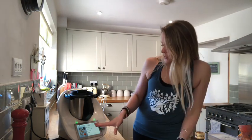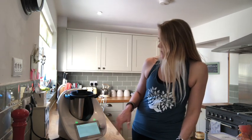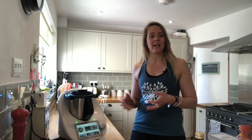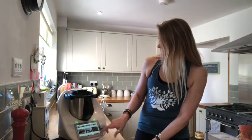So once you have got this screen up, then you can decide what you would like to cook. There's a search function which will go straight to the website, and you can literally type in chicken and it will bring up everything that is related to chicken. So if you've got some chicken in the fridge, you don't know what to do with it, you can search it up and you can get creative ideas. So hopefully you can see that. Yeah, it looks like you can.